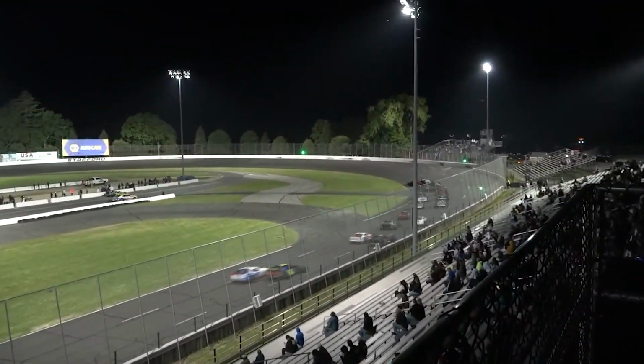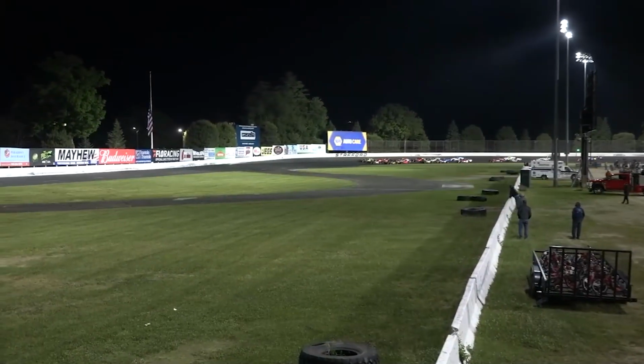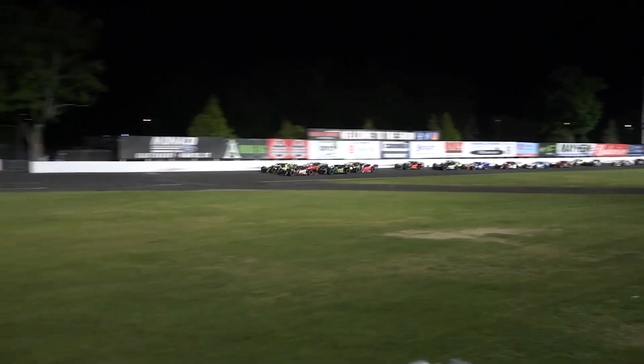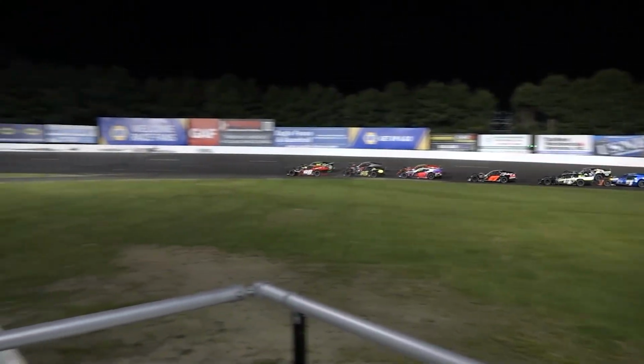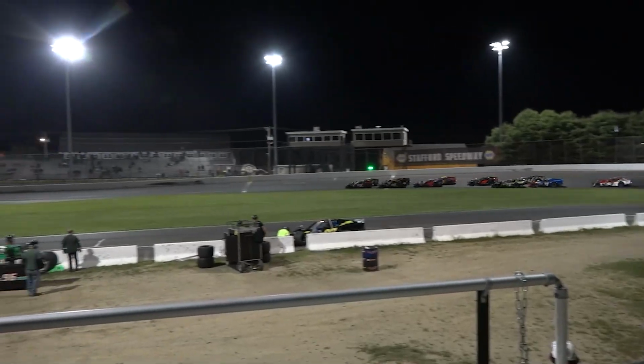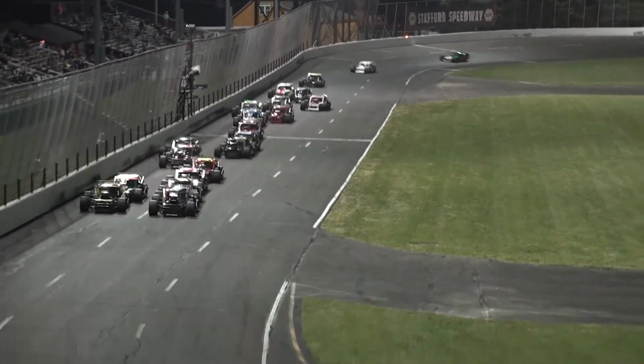It still showed Anthony Flannery the leader. But will it stick in turn 2? Moeller takes a look to the bottom. He's trying to make it 3 wide. Doesn't have enough momentum, backs out of it. The whole field is 2 by 2. Rafano and Flannery side by side once again with the white flag out. There's 1 more lap to go.